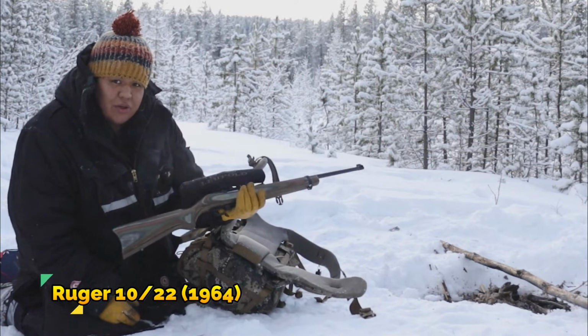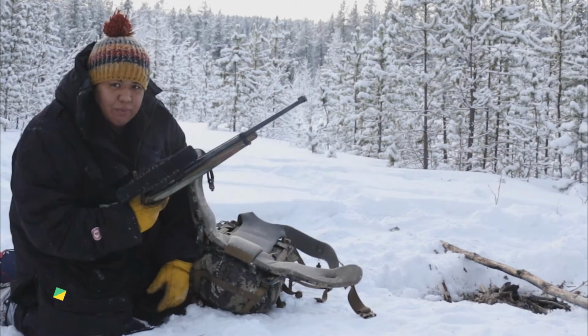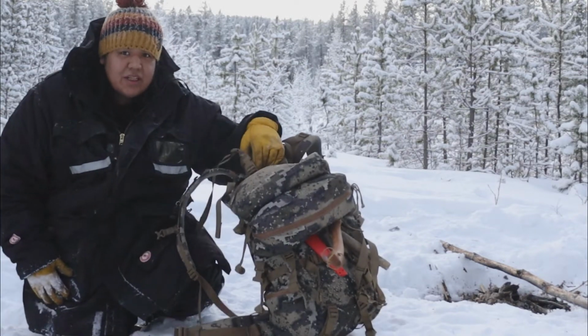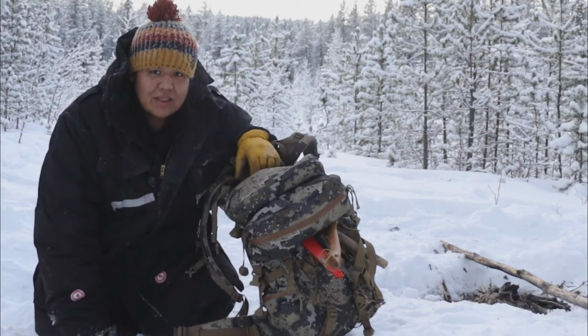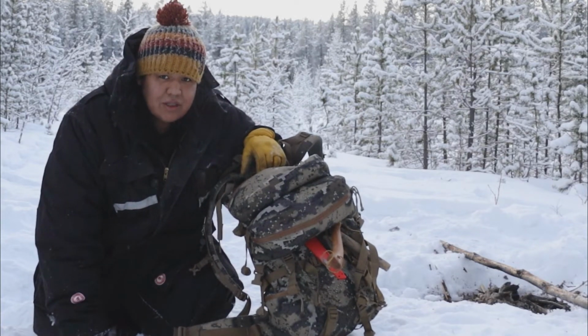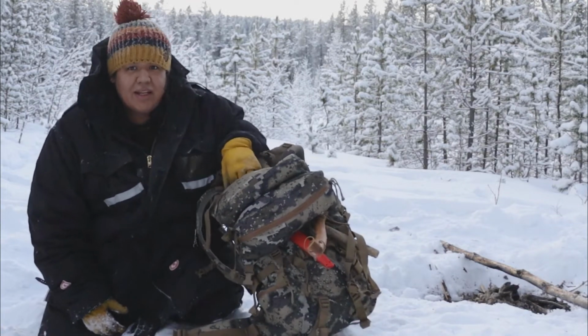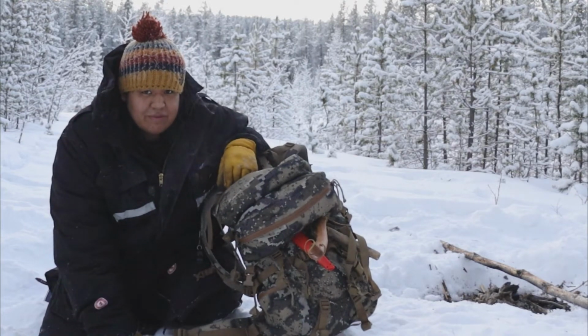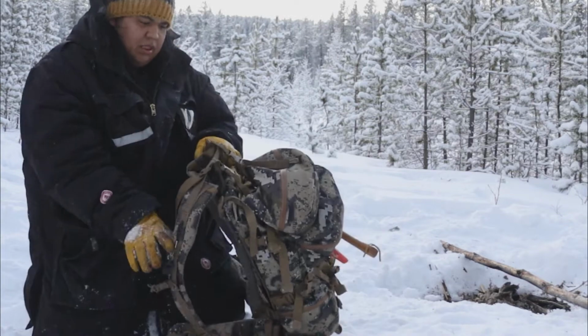It's a 10-22 Ruger. It's a pretty popular rifle. Alright, first things first, this pack I'm carrying is a Mystery Ranch Metcalf. I've had this pack for a few years now and it's just super tough. It's a frame pack. See the frame here?